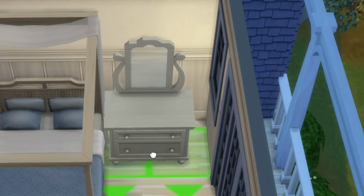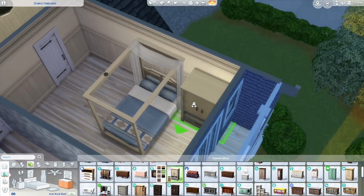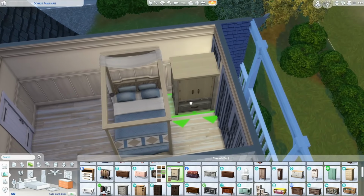Or pretty much anything in white, honestly, you could probably make work. I thought about this one, but it's a little bit more industrial and on the contemporary edge than I'm trying to go for here.